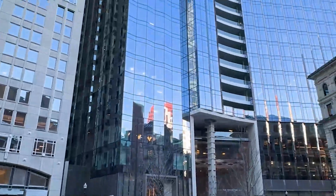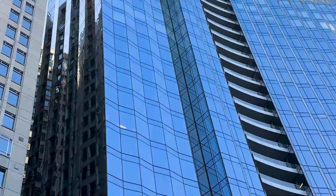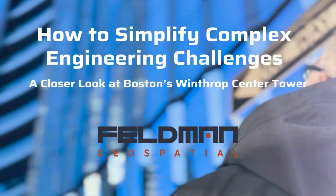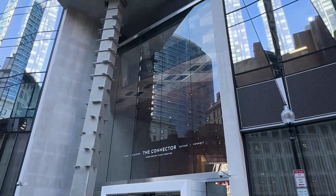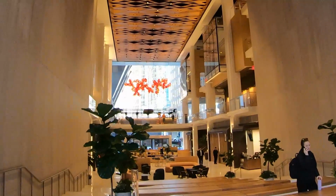We are now at the Millennium Residences at Winthrop Center. That was built by Millennium Partners. The project started around 2018. This building is 50+ stories. It's mixed use. Ground floor is public space. They built a beautiful atrium inside, and then it becomes residential space on the higher floors.